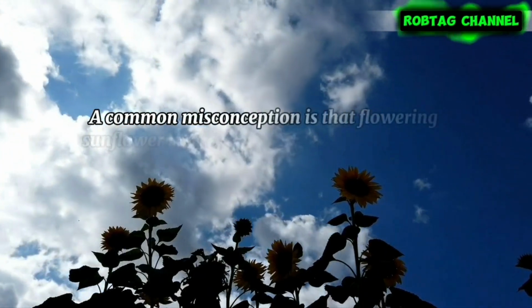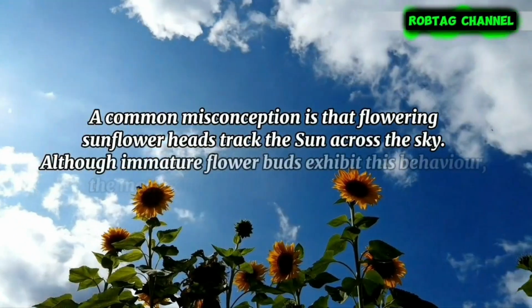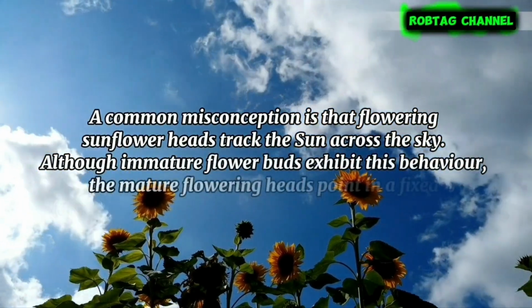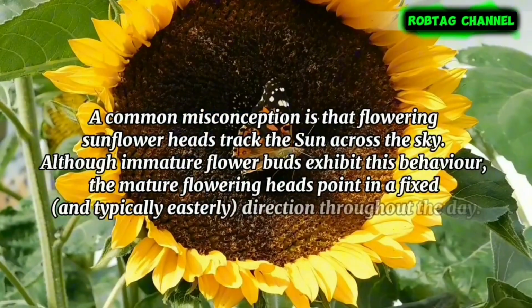A common misconception is that flowering sunflower heads track the sun across the sky. Although immature flower buds exhibit this behavior, the mature flowering heads point in a fixed and typically easterly direction throughout the day.